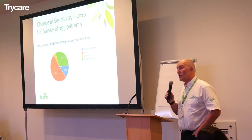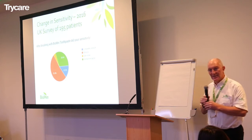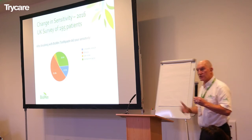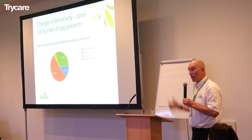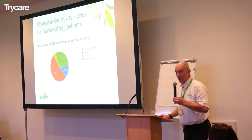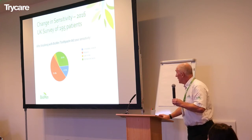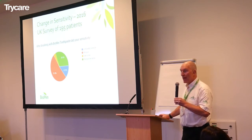I'll be honest, I won't claim that this will work for every patient, but it is significantly improved. These would all be using sensitivity toothpaste before, so it's really from that the improvement. The majority are finding significant improvement, and some completely symptom-free within 2 weeks. And that was back when we started with a very early first trial batch of the product.